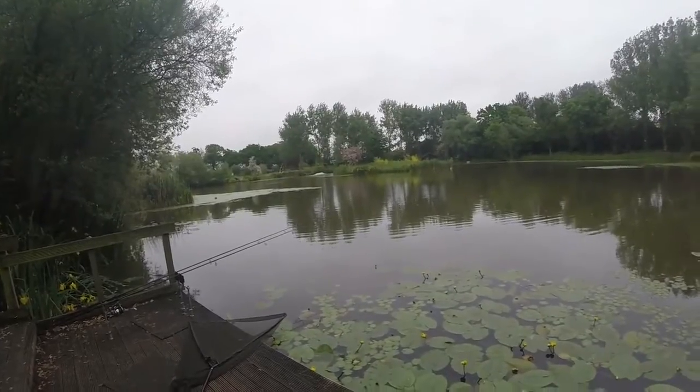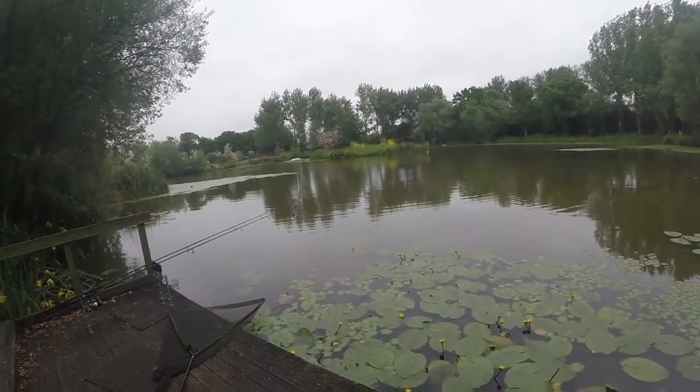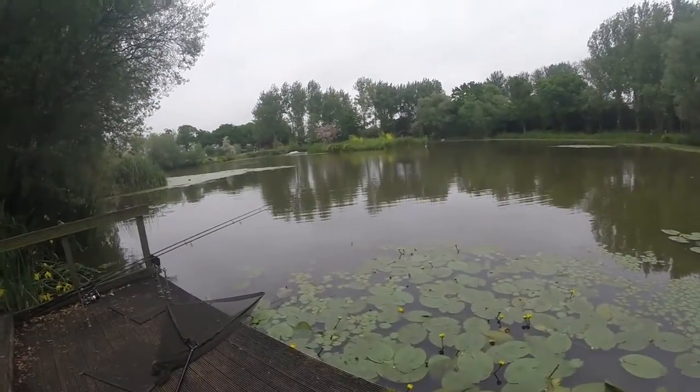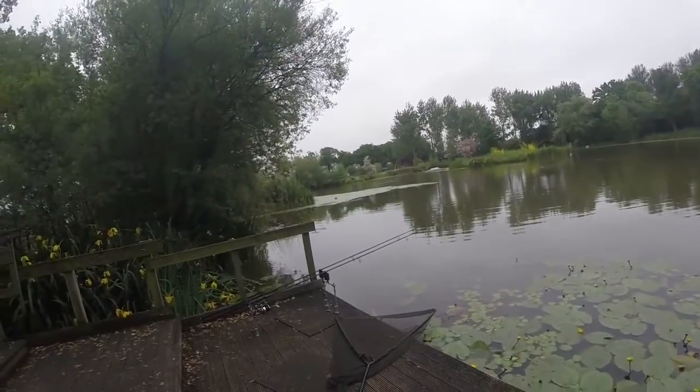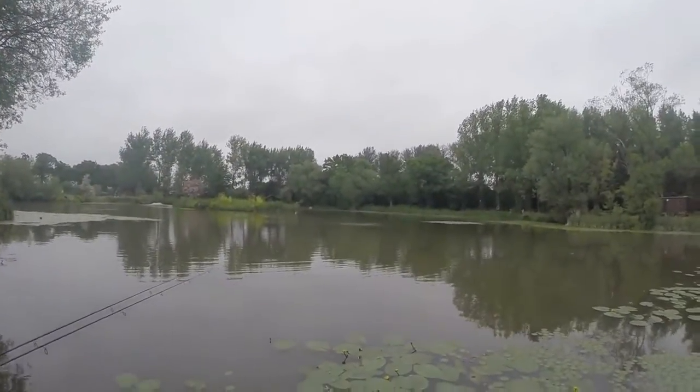As it went off to the right and as it pinged off the fish, I could still see the lead was out in the middle, so I'm 99% sure that was a really, really heavy line bite. Anyway, 15 minutes later, I put it back out there. I've just put 15 baits around it.